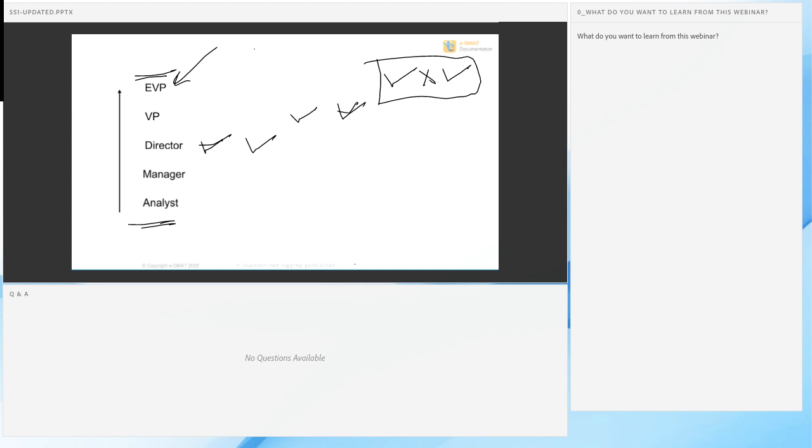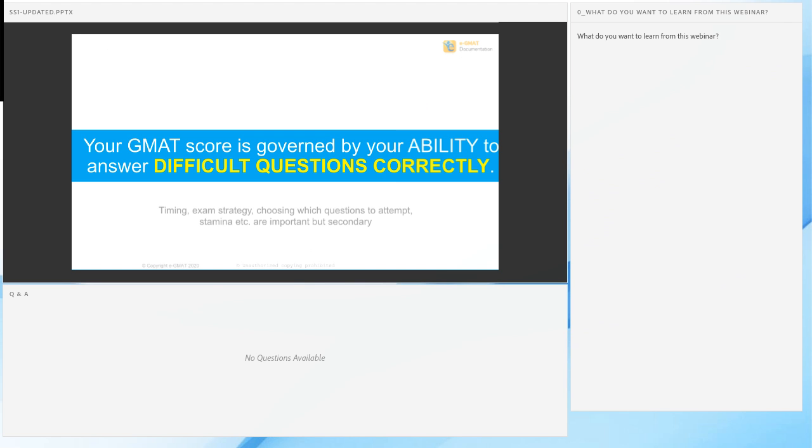On the other hand, you can have a similar accuracy and you can get 35% of the questions wrong. But if those questions are at this level, with very similar accuracy, you can still be at analyst level. So overall, when you think about the GMAT score, it's governed more by the difficulty level of questions that you answer correctly than the overall accuracy. And this is really important.